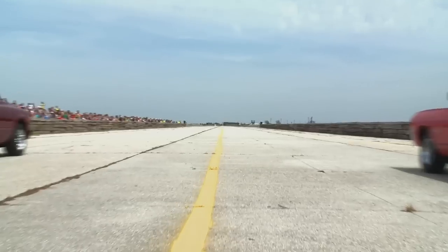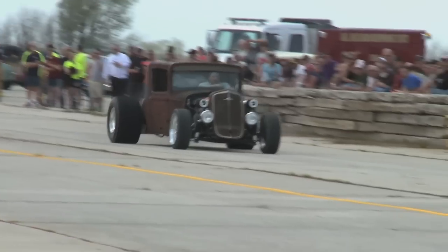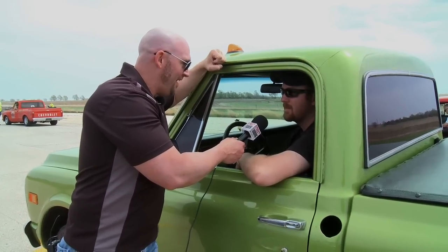I'm like a kid in a candy shop, man. I don't know how to explain this noise I feel when all these engines are rumbling. It's like, it's awesome. Look at all this excitement behind me. There's tons more racing going on. It's a pickup though. How are you gonna win with that?